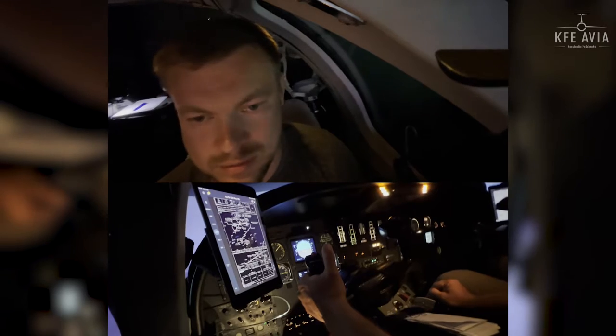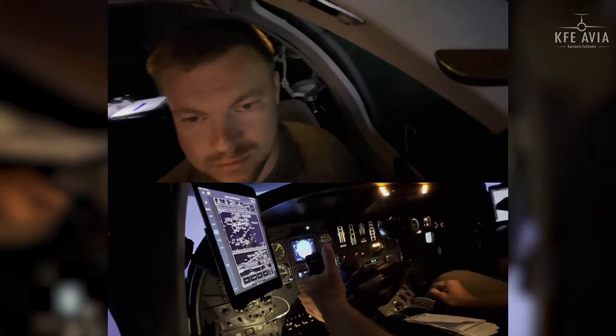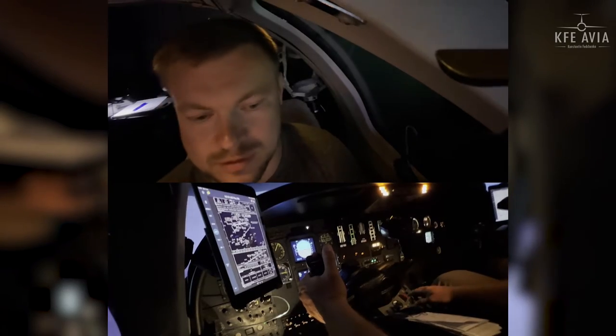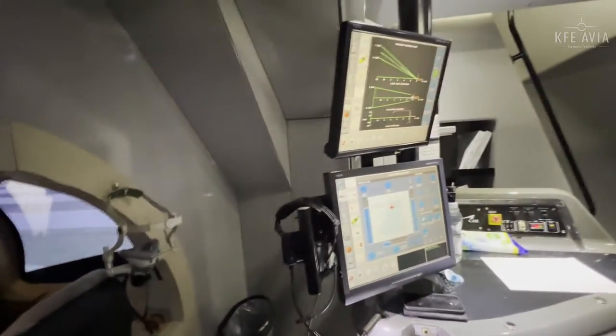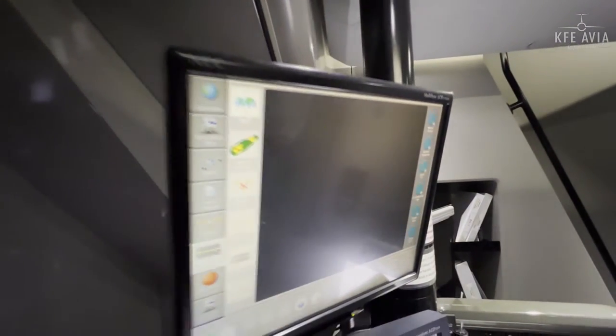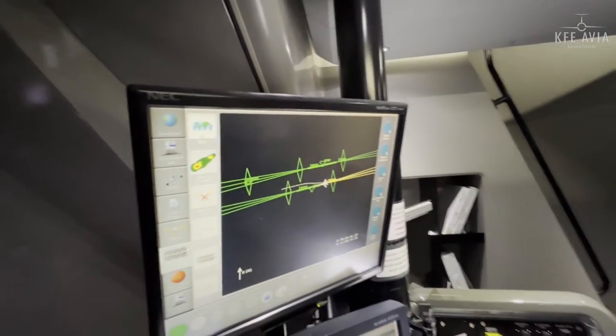Flying brakes. 60 knots idle. Yep. Idle reverse. Okay, and now we have to record it. Huh? Was not so bad. It was not so bad. Actually, looked pretty good. Yeah.